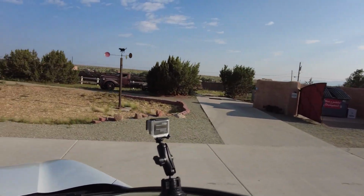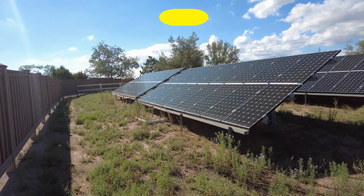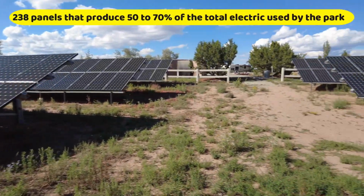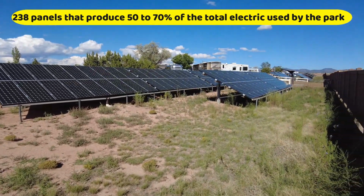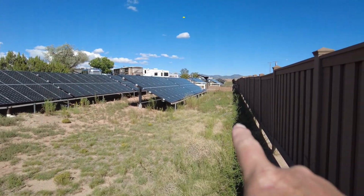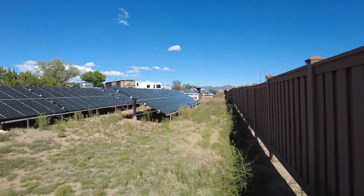You'll see the solar panels over there straight ahead. One of the things I find interesting about the park is that they have their own solar system set up here. And I forget exactly how much of their power they figure they supply by their panels. But I'll put a little note here in the video to give you an idea. But look way on down there. You can see the solar panels all the way up and down.